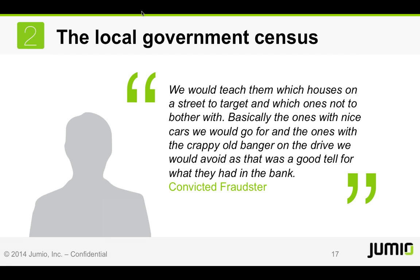So what we saw here from the fraudster is that he said there was coaching involved as well, and mentoring, and that the captains and the master would really help the lieutenants, the soldiers on the ground, to decide which houses to approach and which not. And they said that it's quite obvious. A decent car on the drive outside the house is a good tell for a good amount of credit behind that identity, and therefore it's an identity that's worth stealing.